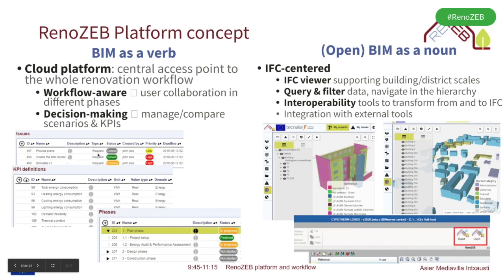And also we support collaboration between users to send messages or issues and to control the priority of different aspects. And considering the BIM model itself, we have embedded a BIM viewer in the platform where you can upload BIM models in open formats, in IFC formats, and you can make different queries, visualize different topics of the model in different colors, and make all the analysis of the model you wish. And if we also have a district model, a simplified model of a district, we can also visualize it. We will see an example also about it.